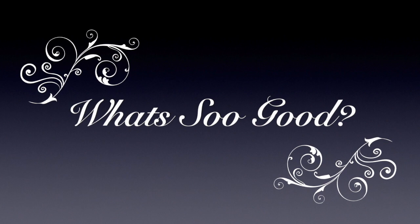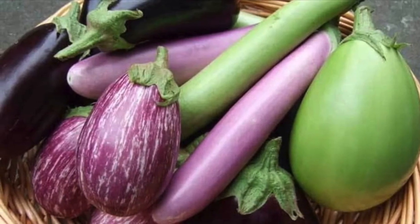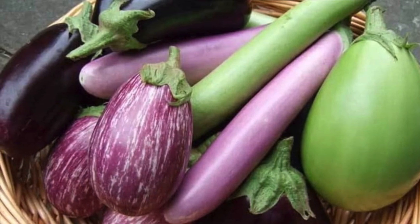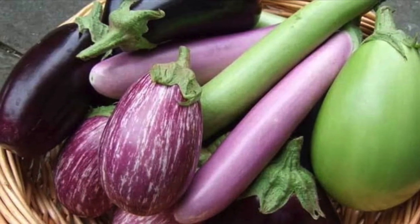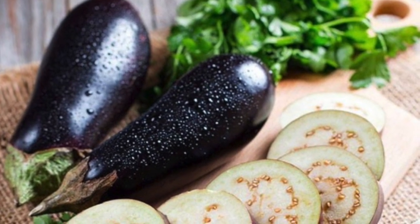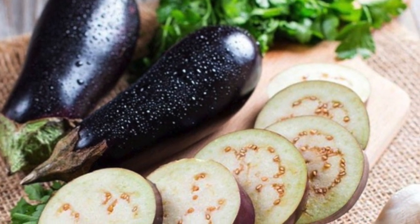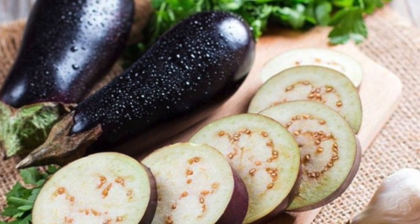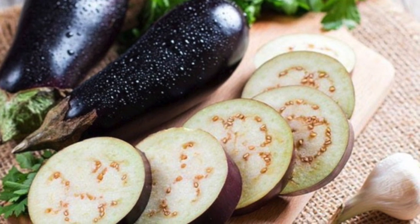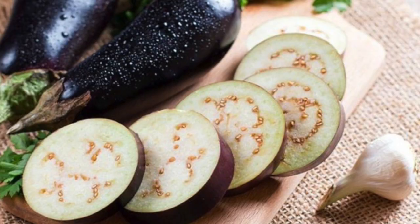What's so good about this vegetable? In some places, brinjals are often referred to as the king of vegetables, and is not without cause. It has a wide array of health benefits, rich in nutrients, antioxidants, and dietary fiber. It has no fat and is low in calories, which makes it an excellent diet food.